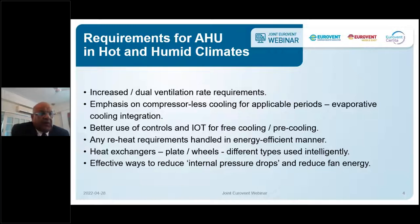Day by day, we can all see that controls are becoming more and more intelligent and efficient. And use of IoT and related controls is going to, at some point of time, get into this air handling unit world and possibly provide us an air handling unit which will self-adjust itself to use the minimum amount of energy and shift from one mode to the other, looking at energy predominantly.